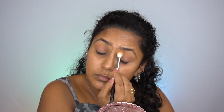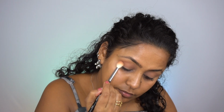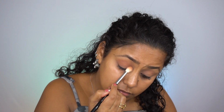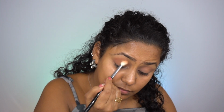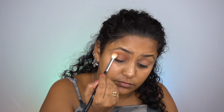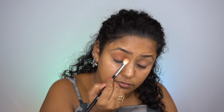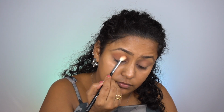I'm going to be taking the shade Midwest and I'm going to put that again all over my lid to set that primer in. Next, I'm going to be taking the shade Dew Spade and again put that in my outer corner and then blend it in. It's a very cocoa-bearish color, from Makeup Geek, very similar shade, and this will be suitable for all skin tones. This will be a beautiful transition shade for all your skin tones. Even as a crease shade, this is very beautiful.